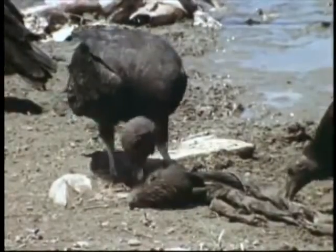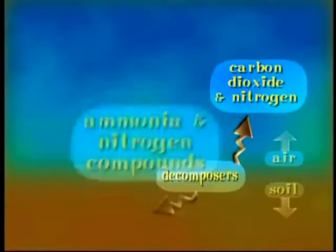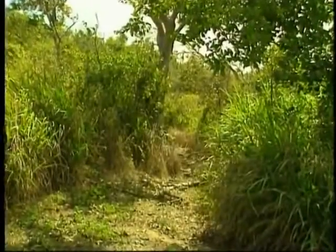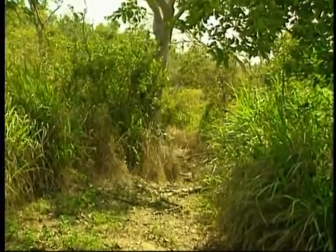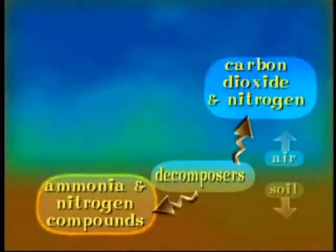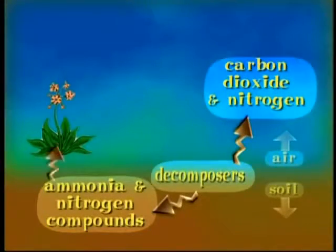As we've said, energy is passed from the sun to the plants, then from one animal to the next. The waste and remains from animals that die is reduced into substances such as carbon dioxide and nitrogen compounds like ammonia through the process of decay and decomposition. The carbon dioxide can then be taken in and used by plants right away. The nitrogen compounds are absorbed by the soil and then taken into the plants for their use.